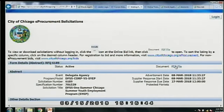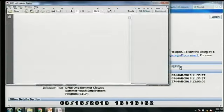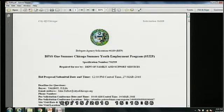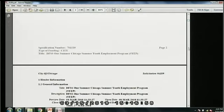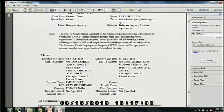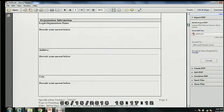It just takes a little while to open up. So here's how the full spec looks when you open up the PDF. This is the full spec. And what we always suggest is that you either download it or minimize it to save it. This way, if you're bidding, you can refer back to it while you're answering the questions. So this is the entire spec.